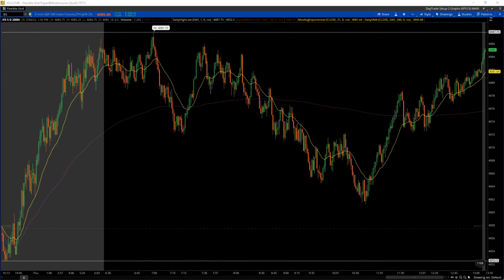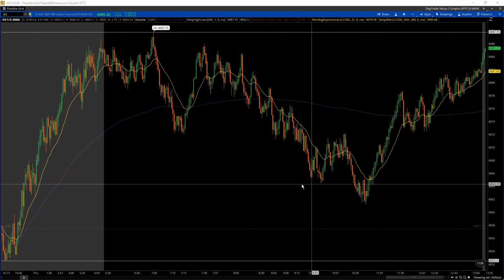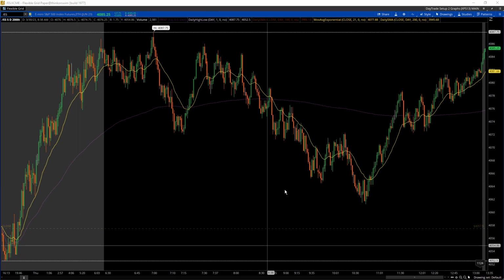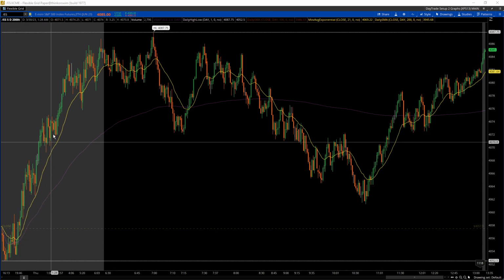March 30th, 2023. This is the S&P 500 E-Futures Mini on the Thinkorswim platform, 2000 tick chart. So this is what the chart looked like today. In the pre-market, just like yesterday, it rallied pretty hard.